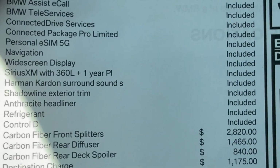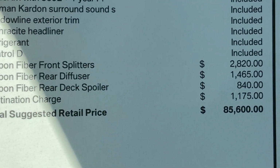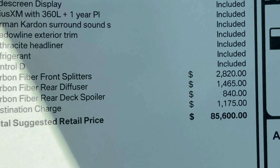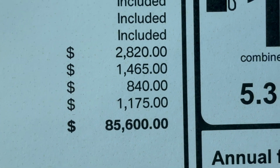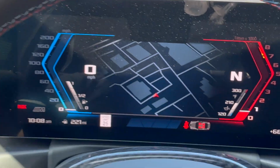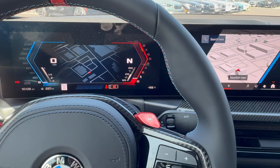Everything else you see here is included until you get down to the carbon fiber front splitters at $2,820, and then $1,455 for the diffuser, and then $840 for the spoiler. All told, MSRP of this particular example, $85,600. Of course, you can go a little bit more nuts with the port installed accessories.